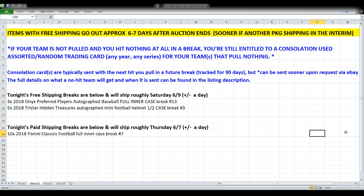So if you weren't logged on earlier, you happen to miss this, here's the deal. Our first two breaks tonight, the baseballs that you just saw, the mini helmets that you are about to see. Free shipping breaks go out approximately 6 to 7 days after an auction ends, anticipating a Saturday shipping date for both of those breaks. Once again, Classics is a paid shipping break, anticipating that will go out on Thursday. If I can get it to you sooner, I certainly will.